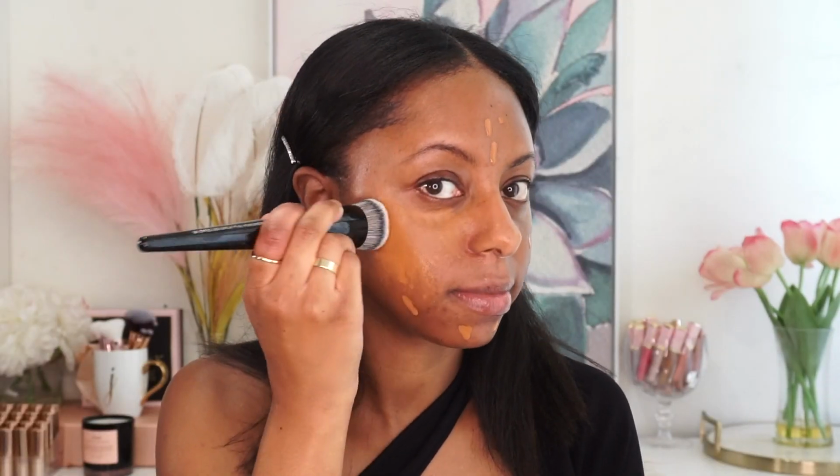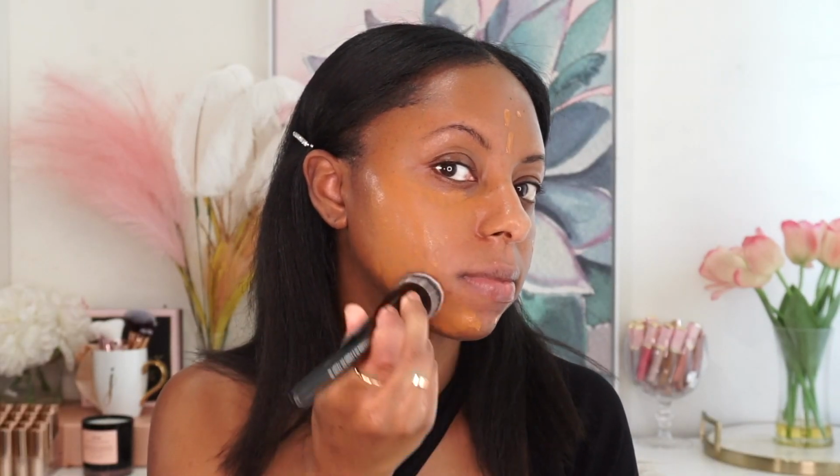And you don't need a lot of this to get nice full coverage. I'm going to take my Sephora Pro Foundation brush in the number 70. I love how dense this brush is to really disperse the product onto my face, and you can easily see already how beautiful that coverage is. And I kind of stipple it and then buff it.